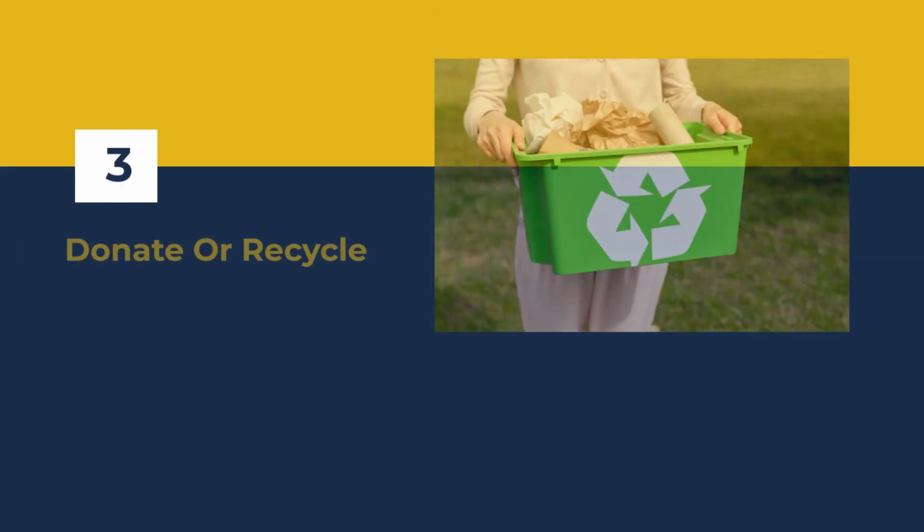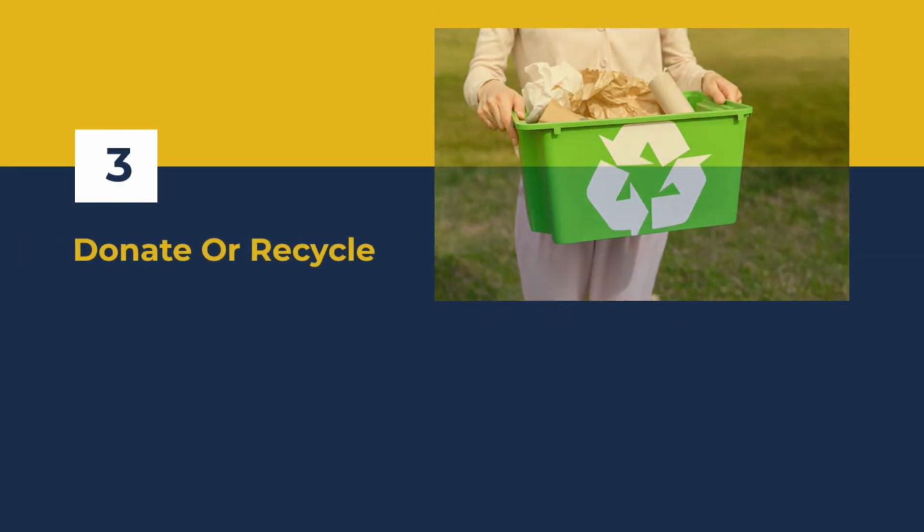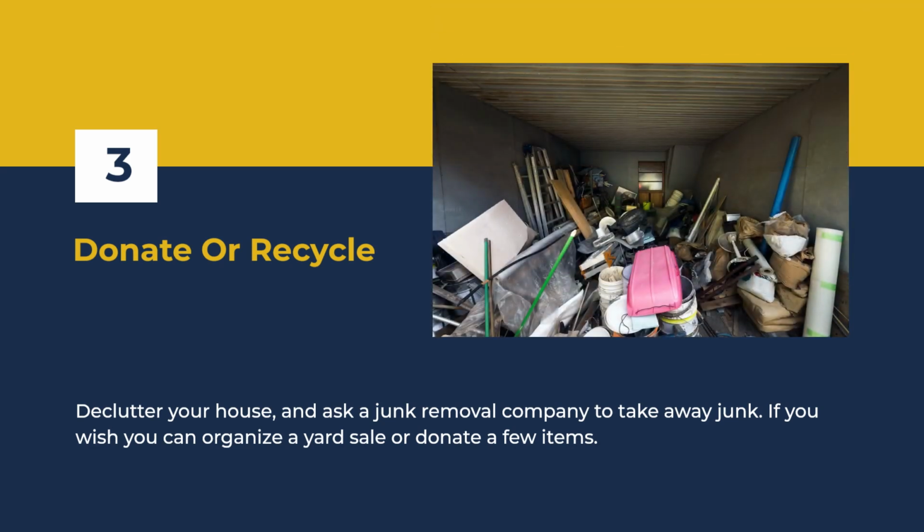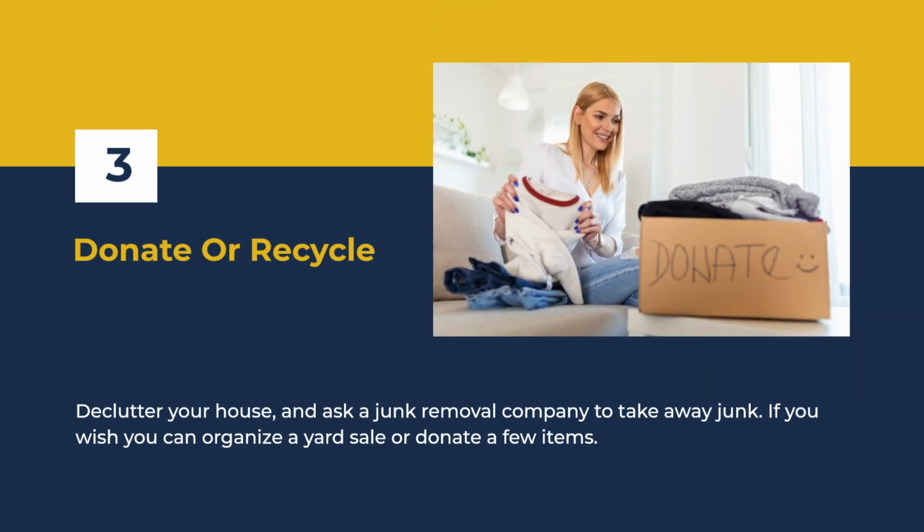Number 3. Donate or recycle whatever you don't need. Declutter your house, and ask a junk removal company to take away junk. If you wish, you can organize a yard sale or donate a few items.